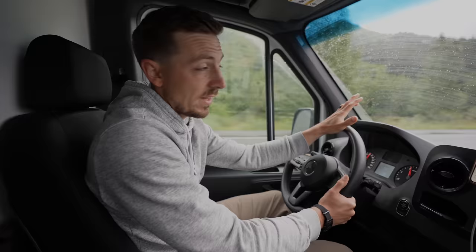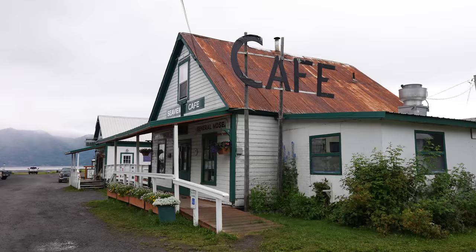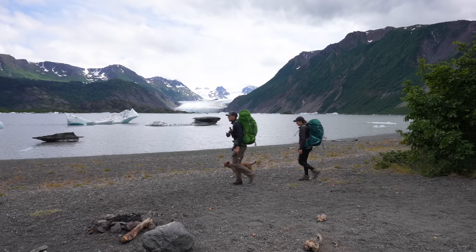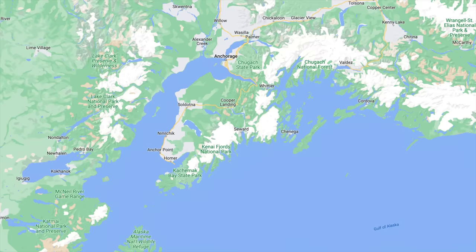The last week we've been exploring the Kenai Peninsula here in Alaska and have been loving every second of it. We've done some amazing hikes, visited Hope and Homer, and backpacked in Kachemak Bay State Park. And over the next few days we'll be exploring our 47th national park, Kenai Fjords National Park near Seward, Alaska.